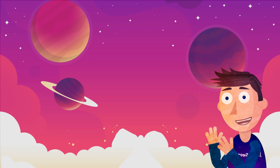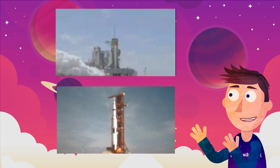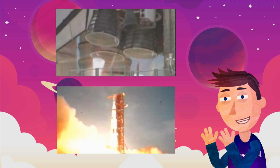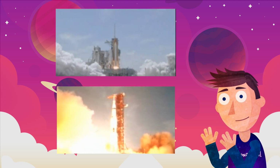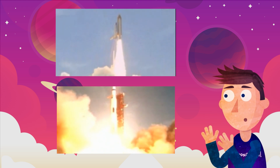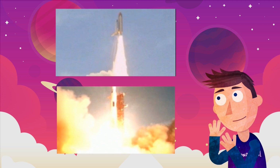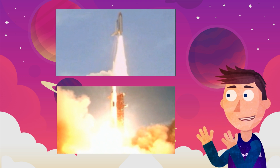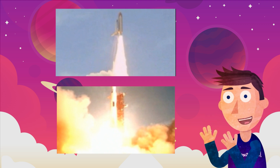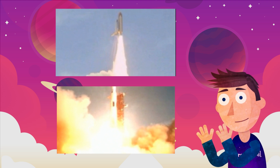Let's start by taking a look at these two rockets, lifting off from Launch Pad 39A at Kennedy Space Center, Florida, at different points in time, of course. We can compare the speed at which they lift off by looking at its position relative to the launch tower at the same point in time after liftoff. Here, we can clearly see that the space shuttle accelerates faster than the Saturn V on the right. And this can of course be explained with some simple math involving thrust and weight.